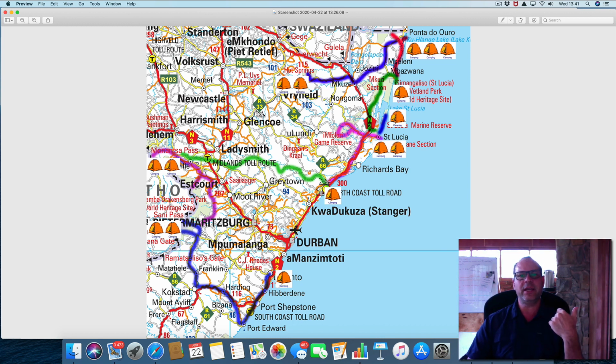And the next morning we head north to St. Lucia. We'll hike the coast and see what time allows. We might pop into Mtunzini, maybe into Richards Bay, just to show you what the towns look like. And we will go to St. Lucia. St. Lucia we're going to sleep for 2 nights.